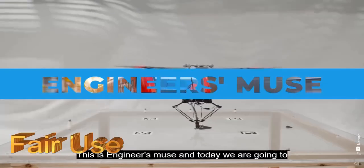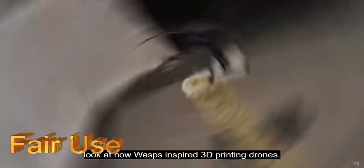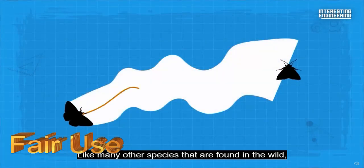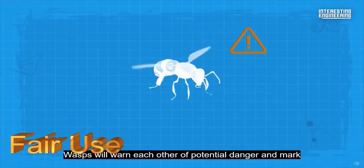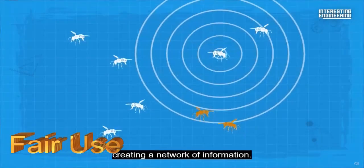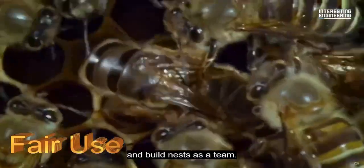This is Engineer's Muse, and today we are going to look at how wasps inspired 3D printing drones. They might not seem like it, but wasps are amazing communicators. Like many other species that are found in the wild, they use pheromones to keep in touch with the rest of their colony. Wasps will warn each other of potential danger and mark useful resources for the rest of the hive using these pheromones, creating a network of information. This allows them to work in perfect harmony, defend their homes, find food, and build nests as a team.